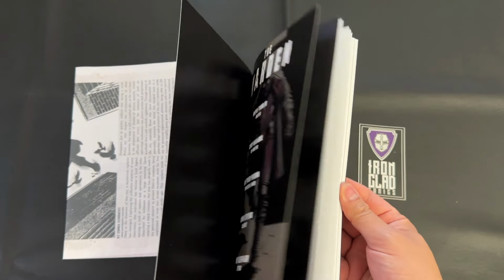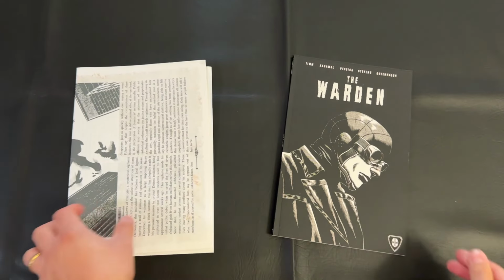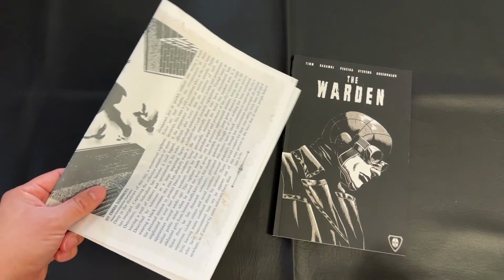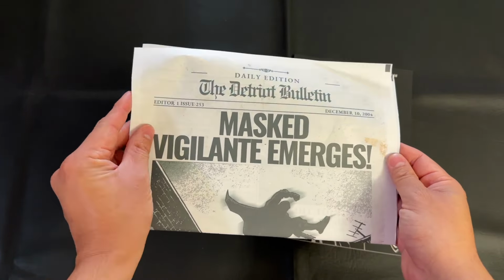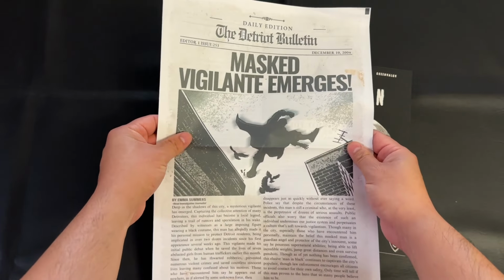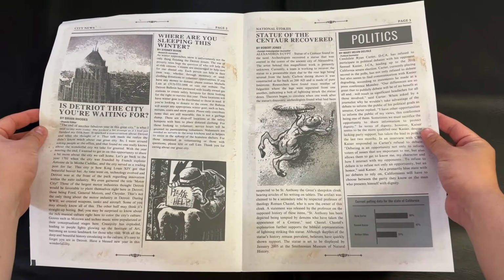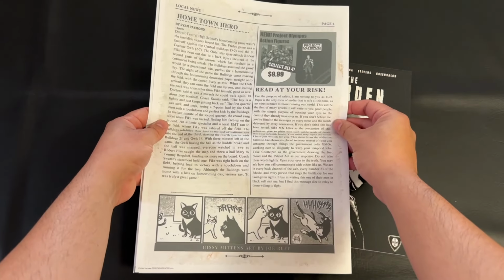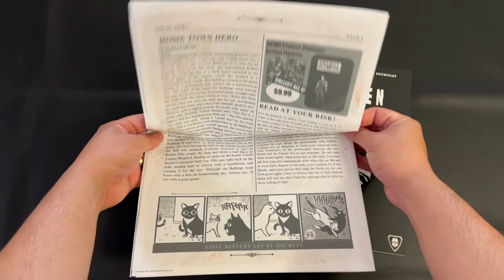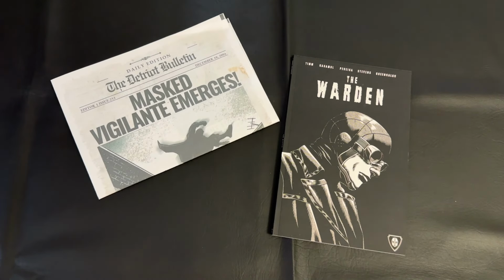In addition to the paperback, we also got this really cool produced newspaper print for like a fictitious Detroit newspaper talking about this masked vigilante, along with other stories, advertisements, things like that. This was a really cool little feature that came with this book. It really helped with the immersion. I think the attention to detail is fantastic. It is printed on a newsprint paper as well. Very, very cool.